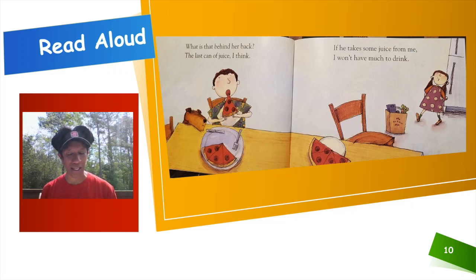The last can of juice, I think. If he takes some juice from me, I won't have much to drink.